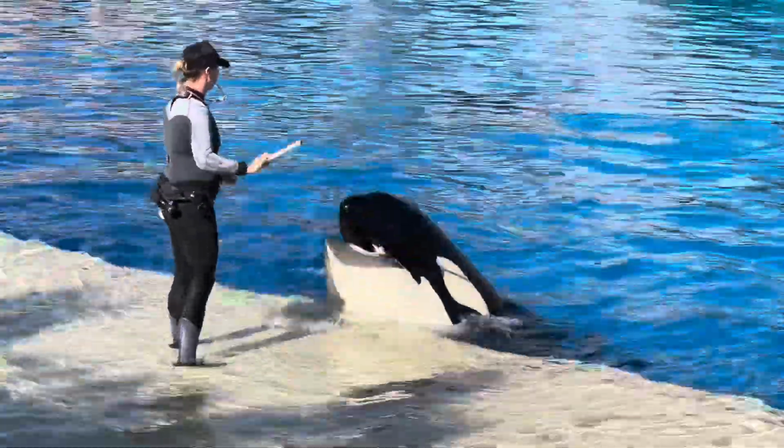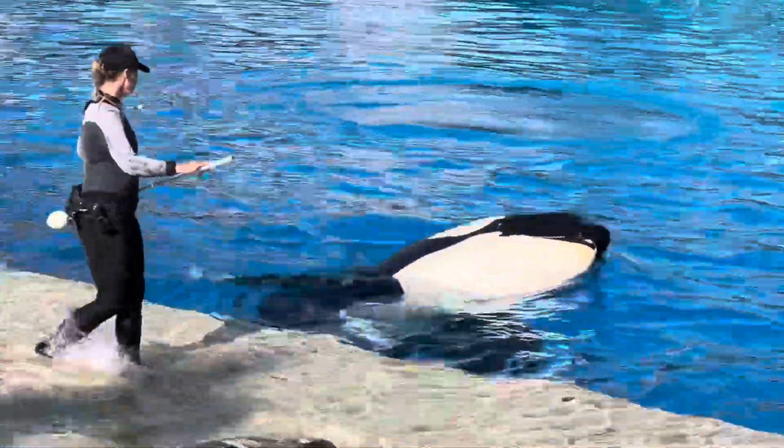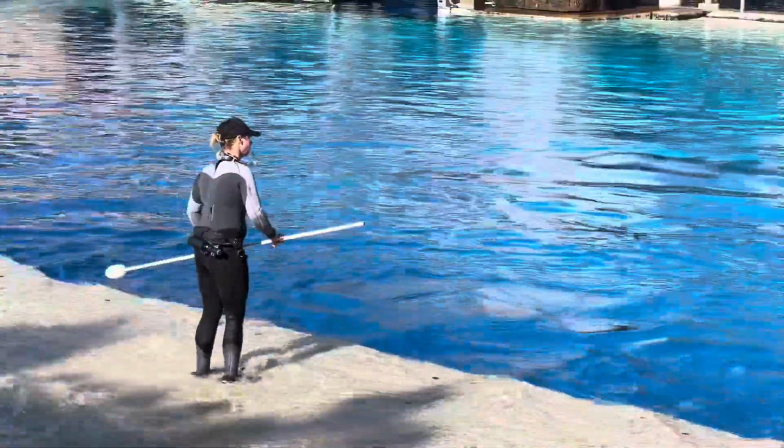Oh, hello there. Now, all of our whales are individuals and learn at different speeds, just like you and I, right? In school, some of us are really good at math, and some of us are really good at English, and the whales have different skill sets as well. But no matter the behavior, how big or small, the whales learn in small steps.